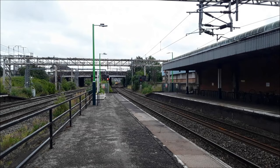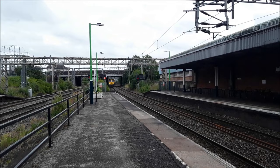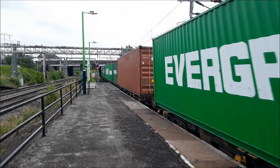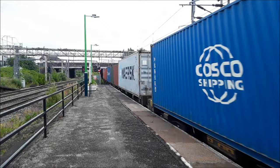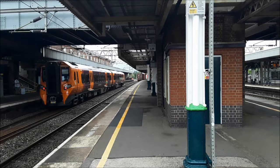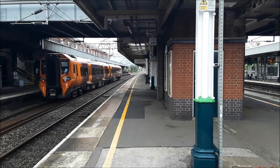Okay, the next freight train to pass through is going to be worked by a Freightliner 66 going from Felixstowe to Trafford Park. And she is not hanging about. 66585. And a little bit battered there by the wind. Right, a mixture of containers on board that train.